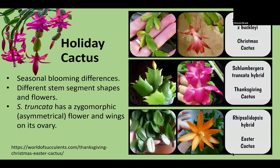This is the difference between them. If you've seen the holiday cacti, the Christmas cactus is the one at the top. That one has no little spiny edges. Not because they're spiny, they're pointy. The one at the top is crenated along the edge. It's smooth relatively. And the bloom is symmetrical. It's actinomorphic. It is an even bloom.